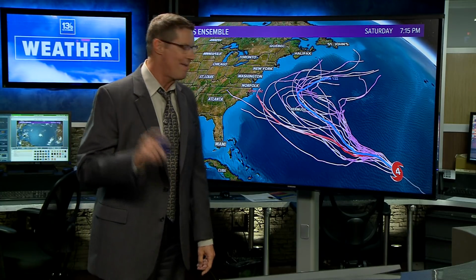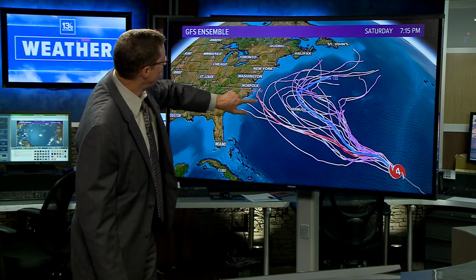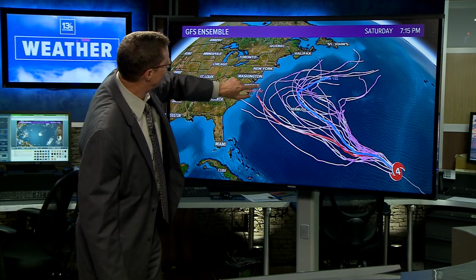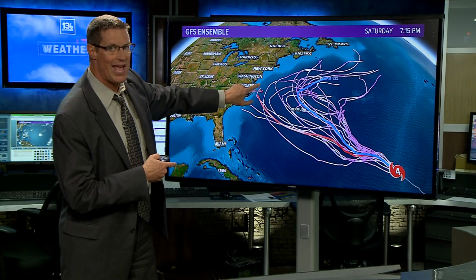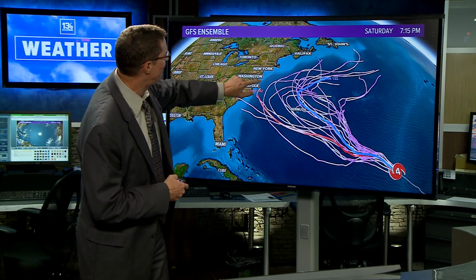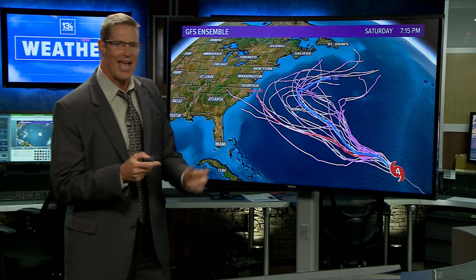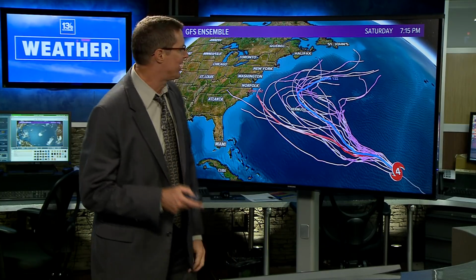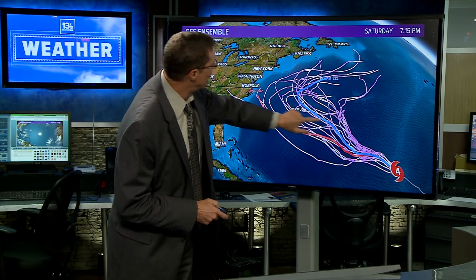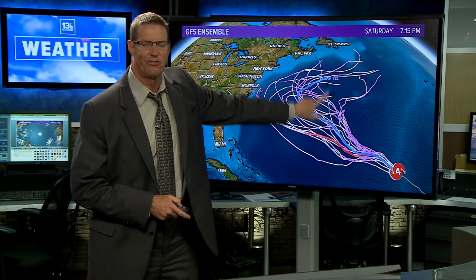Run it one time, and it comes out with this path. And then it actually extends beyond this and curves it offshore. Very similar to what we were just looking at, remember, with the Euro, keeping it offshore but not by a ton, and then taking it out to sea. You average all of the 30-some runs together of the American model, and this is where the blue line shows, passing east of Bermuda and then curving out to sea.